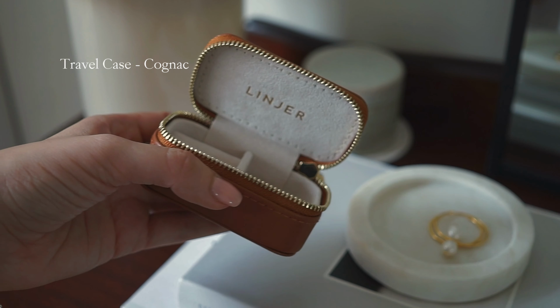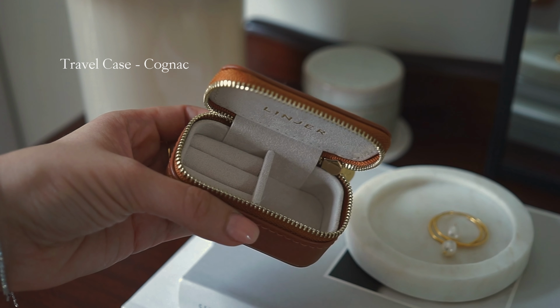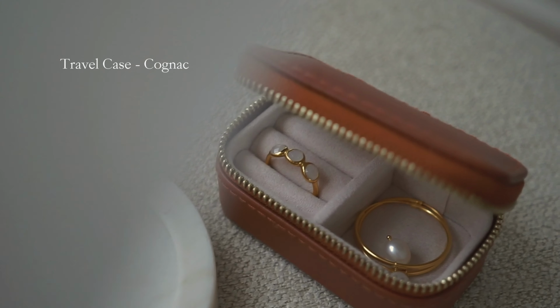So the last thing that I want to show you that I got from Linjer is a super cute mini travel case. This is a travel case in cognac, and it is so cute and small. I love how precious it is, and sometimes I just need a small case to put my rings in, put my earrings in at the end of the night. I actually have a few trips coming up, so I'll probably take this with me. So it is so cute.